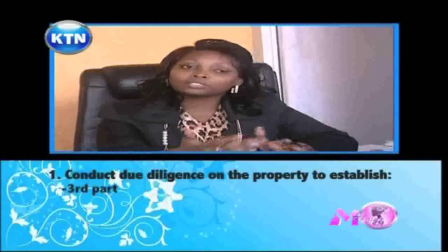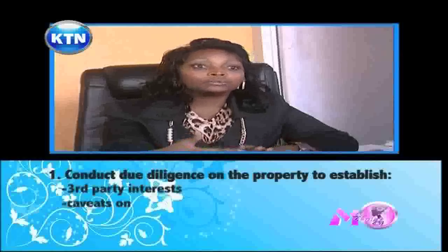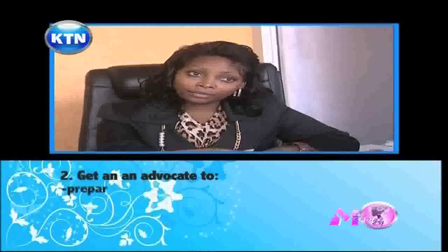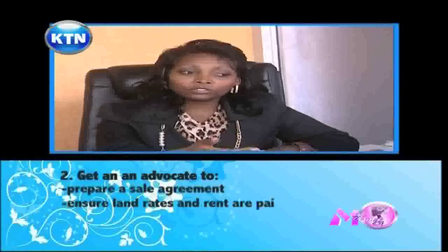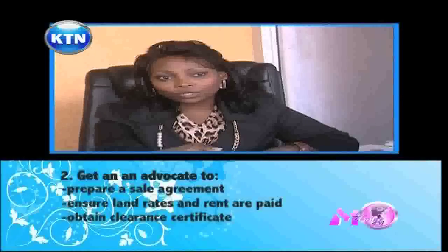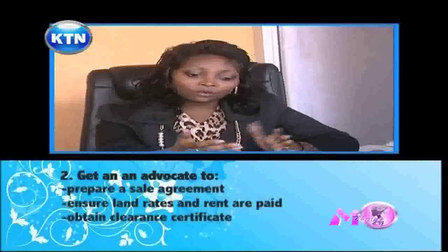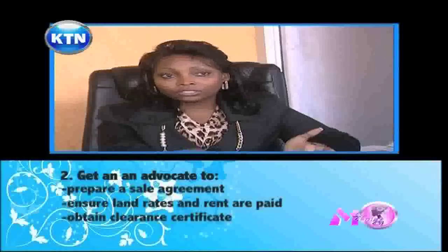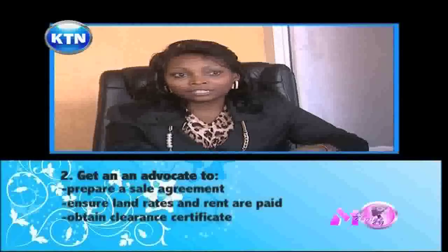What the seller just needs to do is place it for sale, and once the purchaser has conducted their due diligence with the advocate, then the buyer can have his advocate prepare a sale agreement. Once a sale agreement has been executed, then from there it's only for the owner to ensure the land rent and land rates are paid, obtain the clearance certificates, and obtain a consent from the Commissioner of Lands. Once he does that, together with the signed transfers and the original title, he hands them over to the purchasers, and his role is basically done.